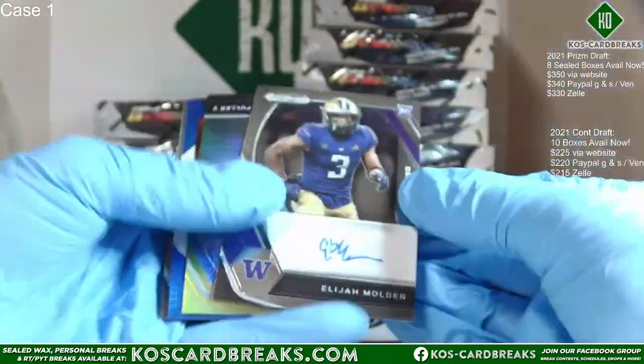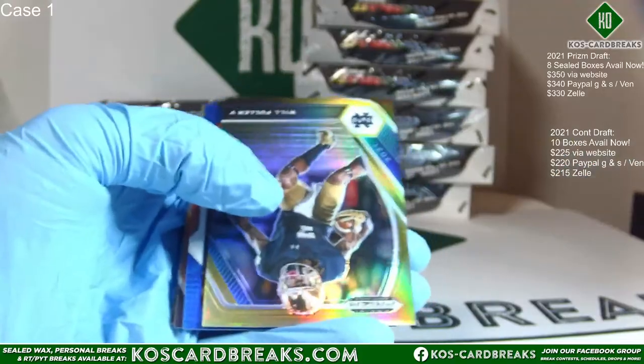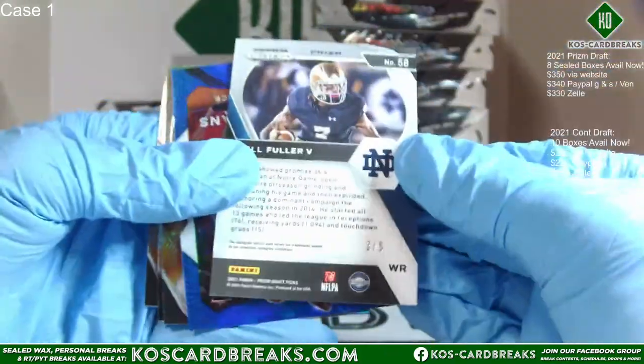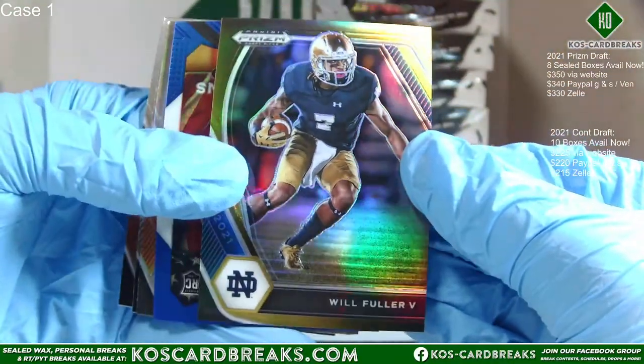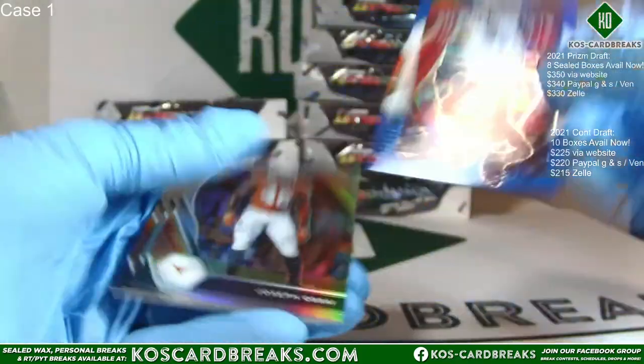Elijah Molden. We got another gold coming up. Elijah Molden, base auto. I want to hit a big gold. Not really hitting the big ones. Will Fuller. That's number 3 of 5. Oh, that's a black gold. 3 of 5 for Will Fuller. Nice little hit for him. Black gold, 3 of 5. Didn't hit any of those in the last break.